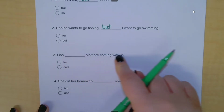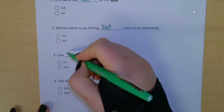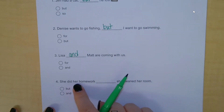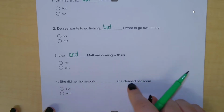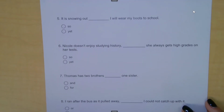Lisa, blank, Matt are coming with us. Lisa for Matt are coming with us. Lisa and Matt. She did her homework, blank, she cleaned her room. She did her homework, but she cleaned her room. Or she did her homework and she cleaned her room. You have to try out both conjunctions. You can't just say, okay, well, that one sounds good, move it on. Okay, you got to try out both of them.